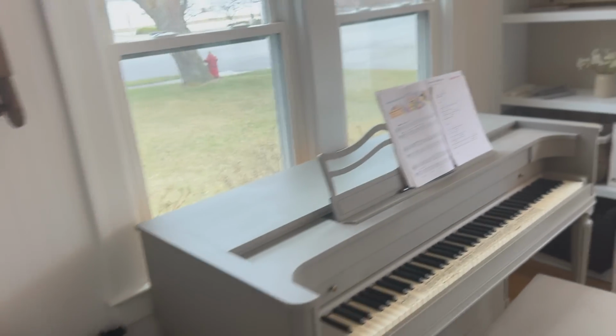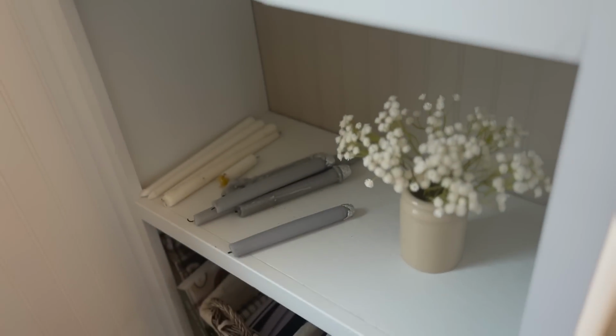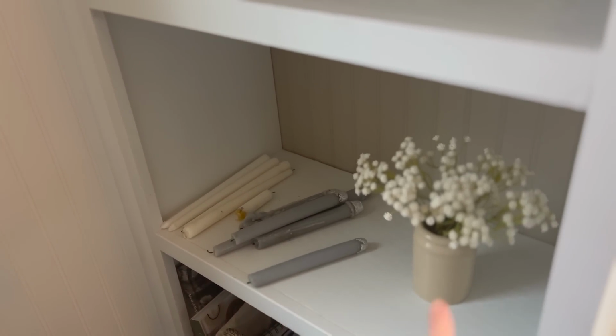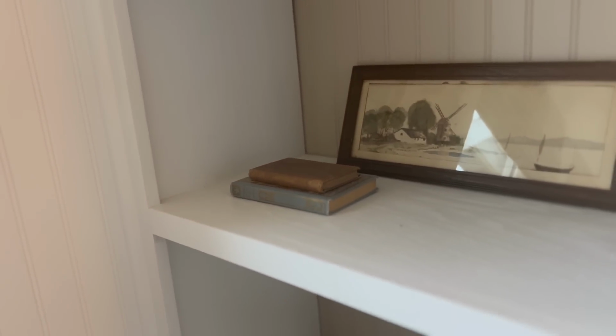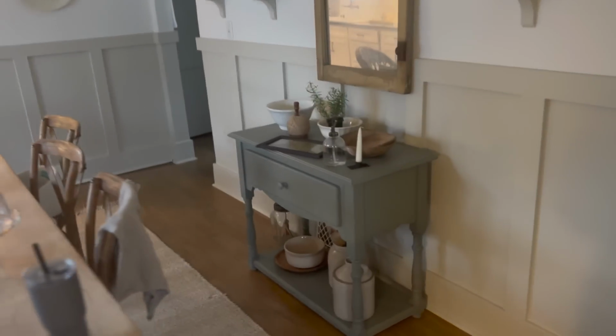I have a piece here in the sunroom that I absolutely love. It was an antique find, and you can see here that my shelves are not styled yet. These candles were out for Christmas time, and I stole the crock for a plant. But this is another piece that I really love that was an antique find. And anyways, there's some other artwork as well, but here's another piece that I've been wanting to hang up.